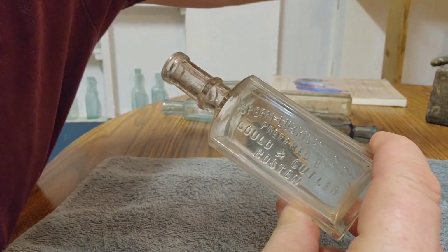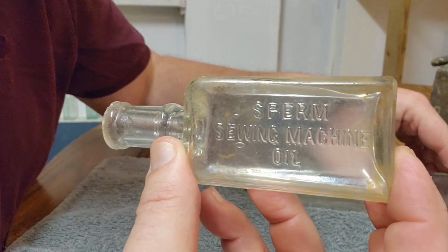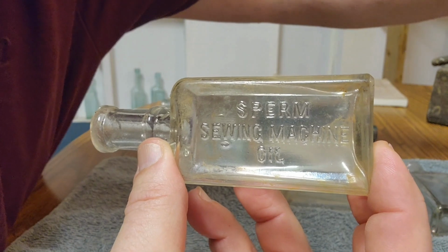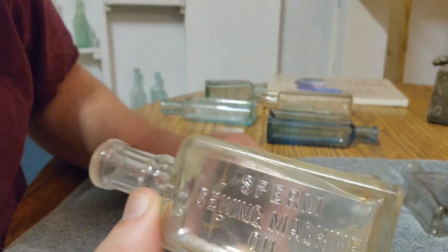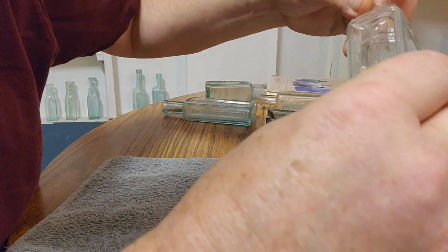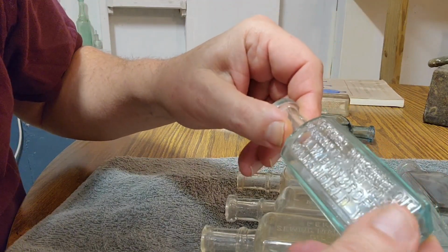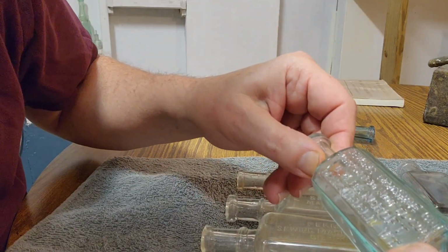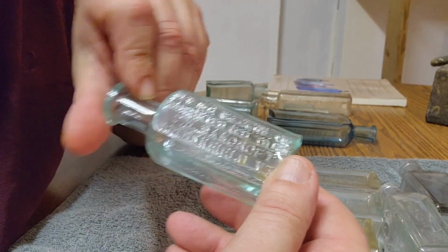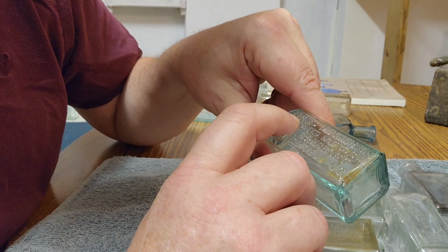The most common is, I'm just going to show you a few. This one just says Sperm Sewing Machine Oil, Sperm Whale. I should have said that right off the bat, I suppose. I've got a few different ones. Sewing Machine Oil, Sperm Sewing Machine Oil, Larkin Machine Oil. This one my buddy Ben gave me. This does not say sperm on it, but it's the same type of bottle. And it was Sperm Sewing Machine Oil because that's what they were using at the time.